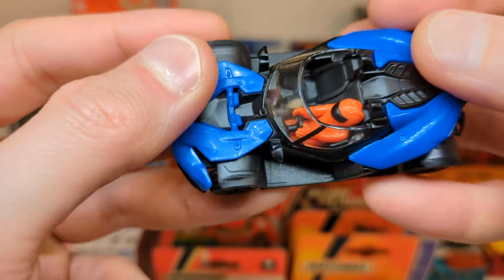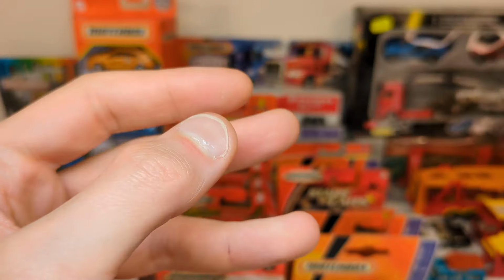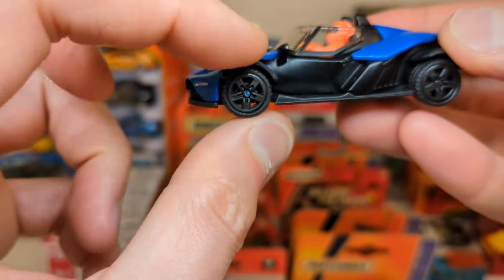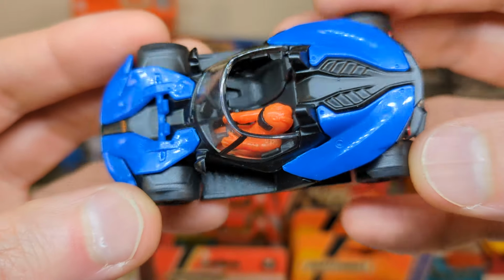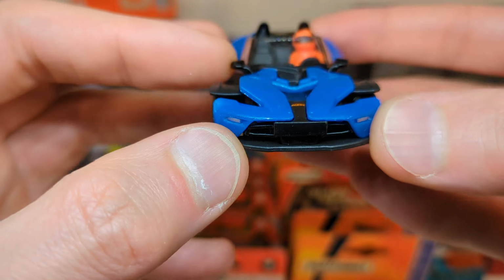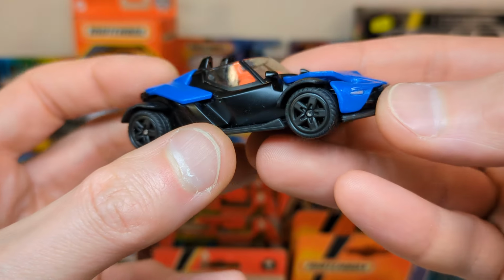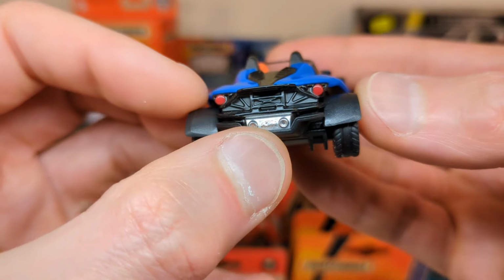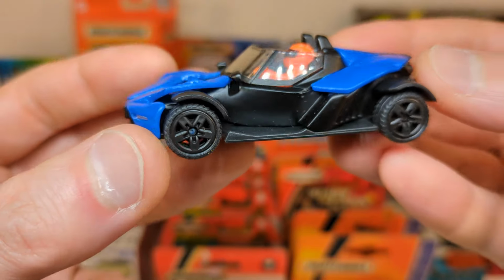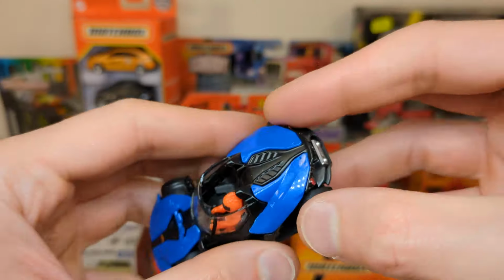I'm wondering if these blue parts are, yeah, they are plastic. These blue parts are plastic, but then the flat black here is metal. It's got a driver in there. It's the orange cousin of the Stig. Got the KTM name on there. Some silver for these lights in the front, and then some tail lights and exhaust detail. Funky vehicle. But yeah, it's a cool looking one, so I'm glad to have it. Good deal.